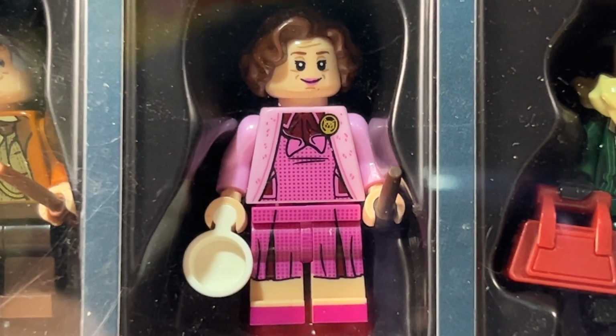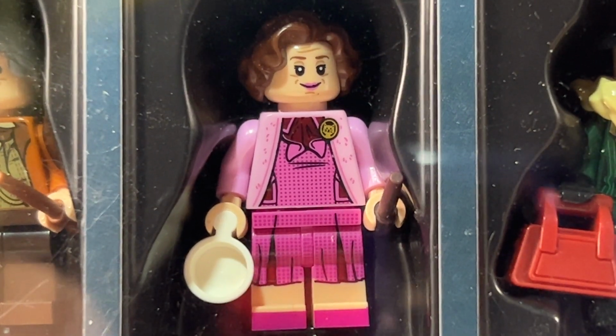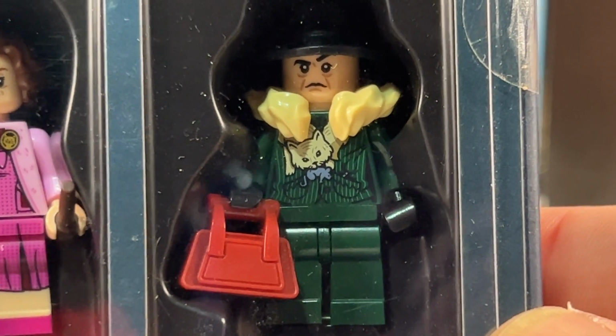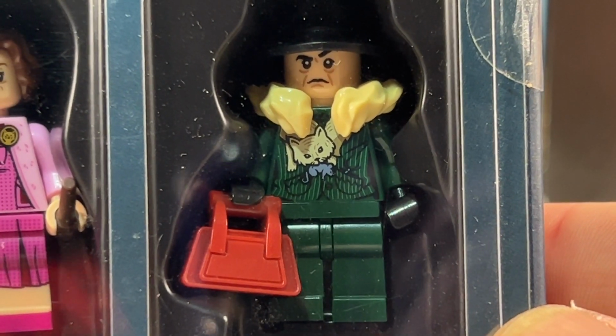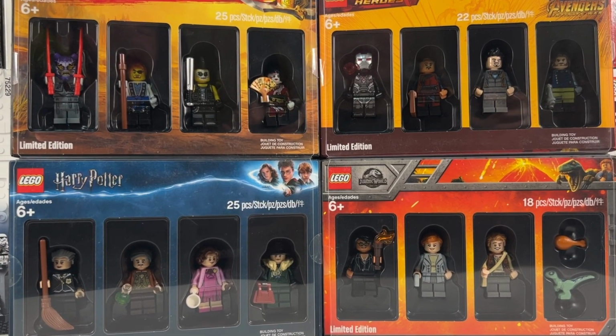The first version was in a huge Hogwarts Castle set, which now costs an absolute fortune, so it's great to see a second version of her in 2018. We've of course had 2 other versions of her since then. And then lastly, probably my favourite character of the set and probably the whole series is Professor Snape as a boggart, and you can see him dressed up here as Neville Longbottom's grandmother with her fur around her neck and her handbag. So another 15 great minifigures and probably my favourite series.